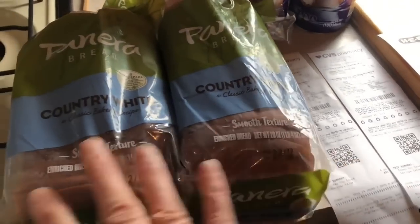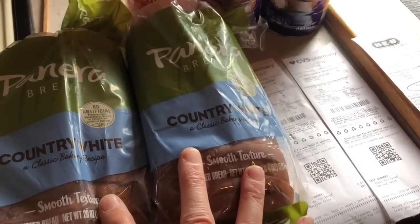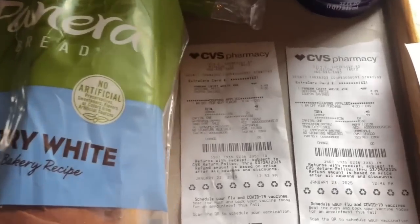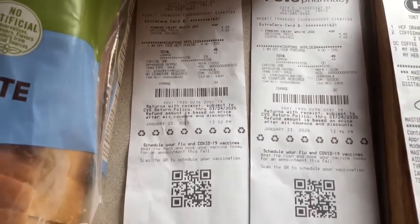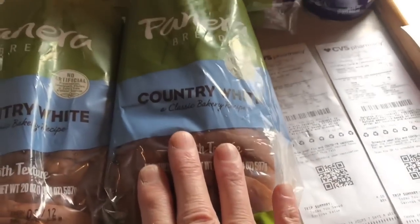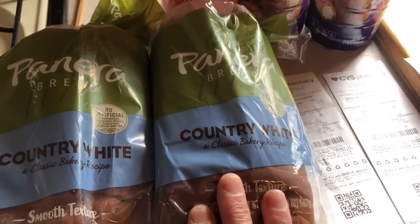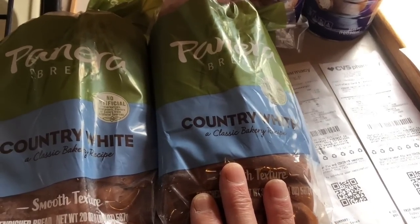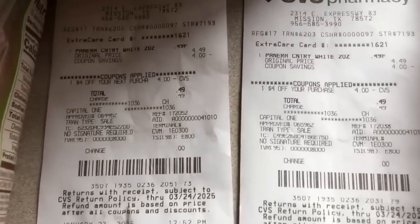And then I got 2 Panera loaves of bread, and these are good until the middle of February. And wait till you see the deal that I got. I went to CVS and I had a $4 off a $4 coupon. So I got one of these for 49 cents. It was $4.49 minus the $4 coupon. And then when I checked out, I got another printout for another $4 off a $4 purchase. So I went in and I got one more.